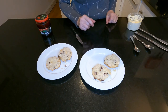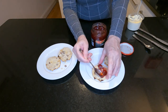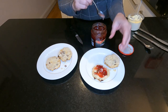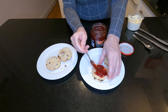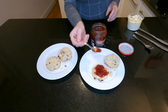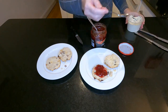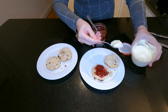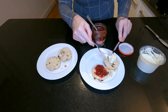Now, according to tradition, Cornish, yep, jam on the bottom, cream on top. So I'm going to add the jam to the bottom. So that is Cornish. And then I'm going to add the cream on the top. Now, I'm not sure the best way to do this, so what I do is put it on there, and then you put the cream on there.